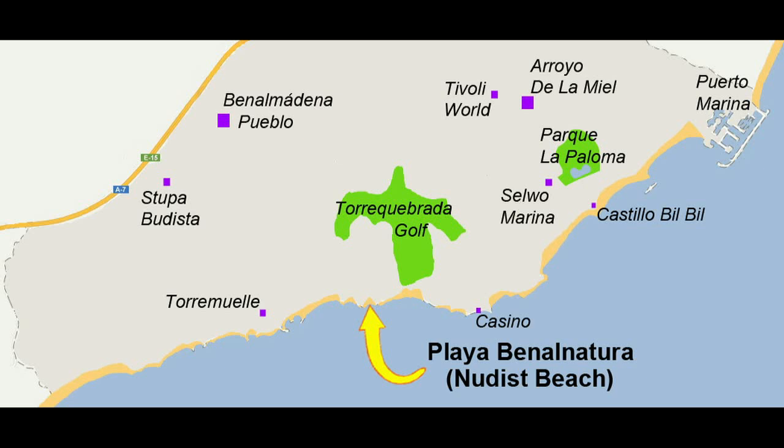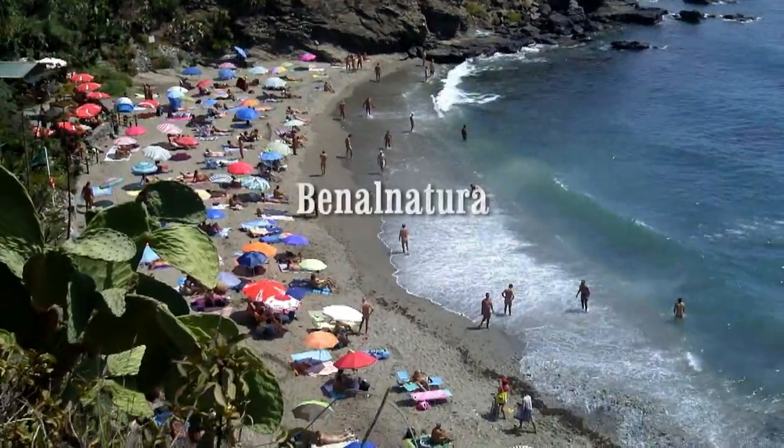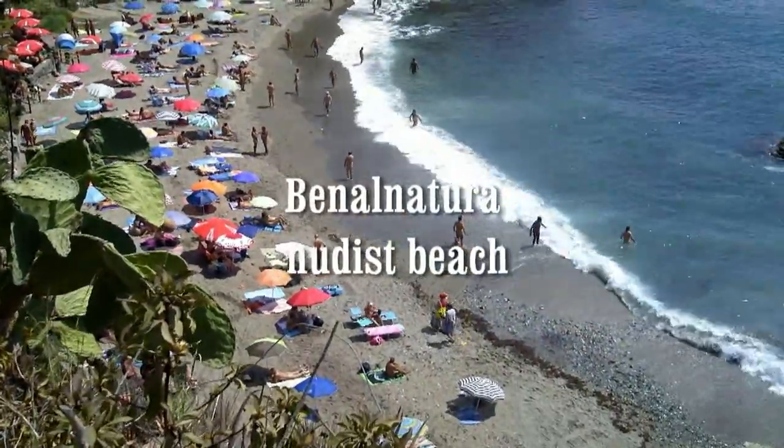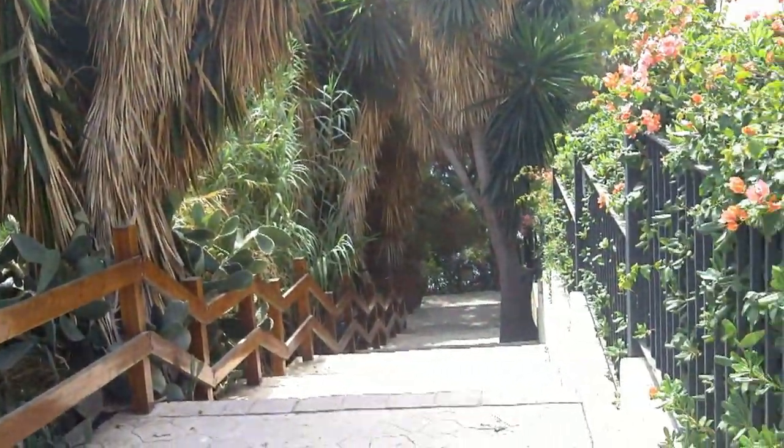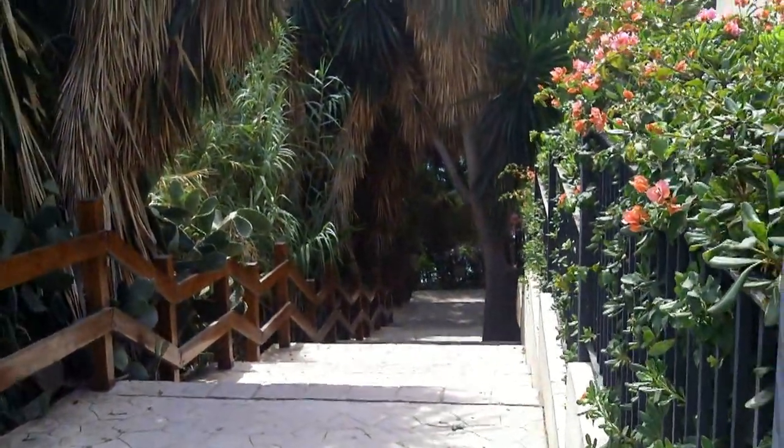Playa de Benalmadena. On the other side of the headland from the little coves is the naturist's paradise of Benalnatura. This nudist beach is only accessible via gentle steps which lead through palms and vegetation to a beach bar.